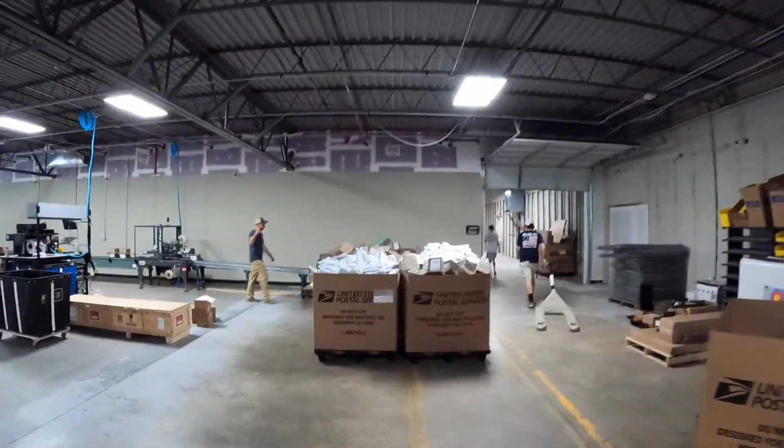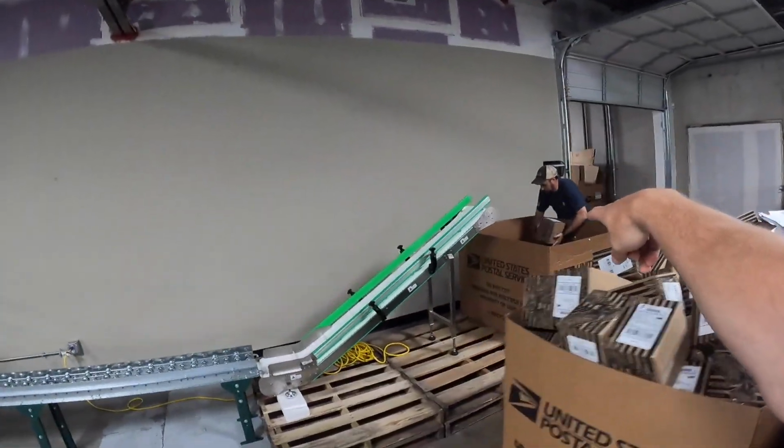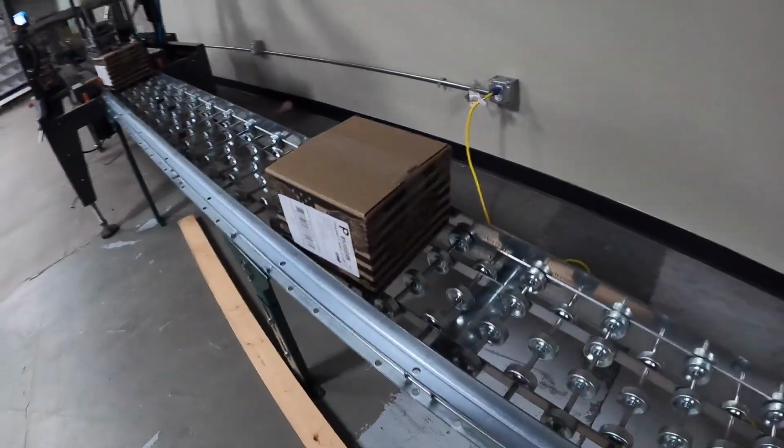And keep in mind, it's only 12:30 today, and already we have shipped more than the last little segment of this video, and you'll see that as well. So I count 1, 2, 3, 4, 5, 6, working on our 7th already at 12:30. The assembly line is set up. And this is what I was talking about, guys. These nice boxes.